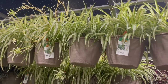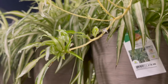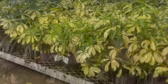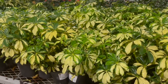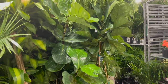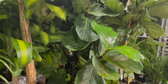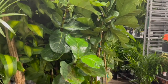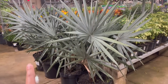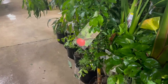Hanging baskets of spider plants, $16.98. And there's a spider on there. Some variegated umbrella plants, $8.98. Some large pots with a fiddle leaf fig and golden pothos for $99. Some huge Bismarck palms for $129 for the yard. They also have some fruit trees over here.